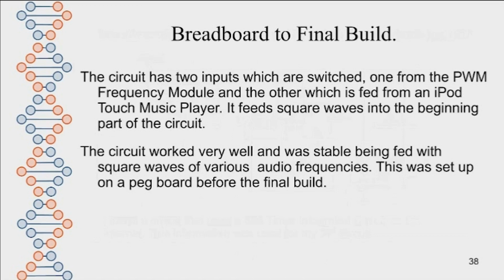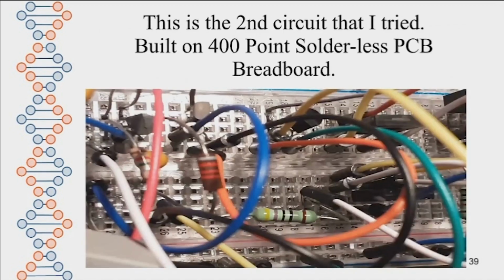This was set up on a pegboard before the final build. This is a picture of the 400-point pegboard that I used, and it was quite good fun playing with that because you could build it a stage at a time and work your way through. I basically used circuits out of the textbook.